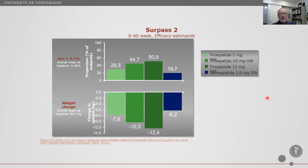So let me just show this single illustration of one of the most recent GLP-1 agonists. And this is actually even a GIP-GLP-1 co-agonist. It's unclear how much the GIP actually contributes to the activities, but let me show you this: in these doses, A1C in type 2 diabetic individuals was reduced down to less than 5.7%. And 5.7%, that is a normal value. So what this shows is that in 50% of these people, there was diabetes remission after administration of this compound. And at the same time, there was a huge weight loss of 12.4 kilograms. So these new GLP-1 receptor agonists are very, very powerful, both in terms of weight loss and diabetes therapy.